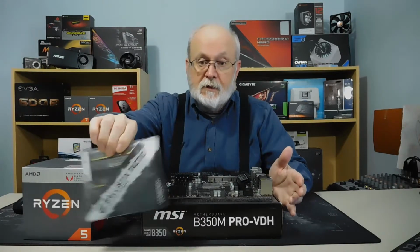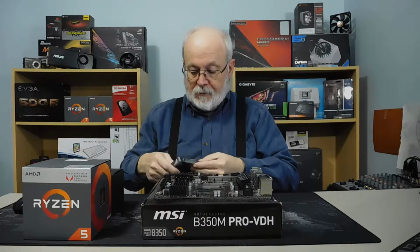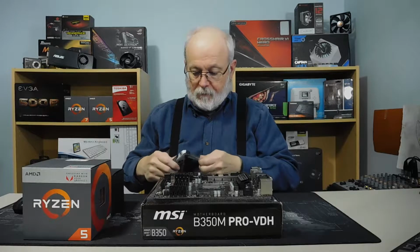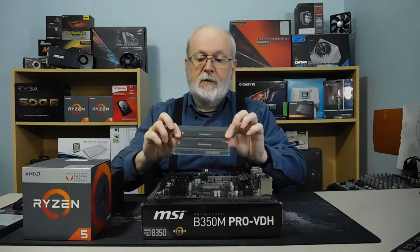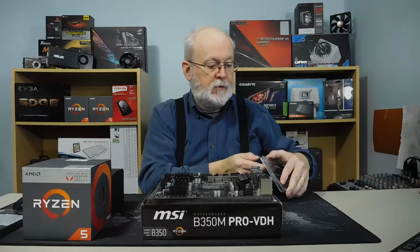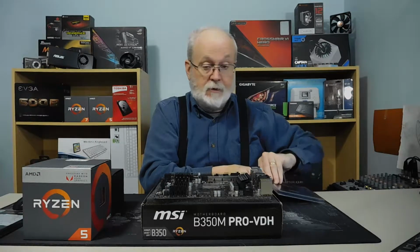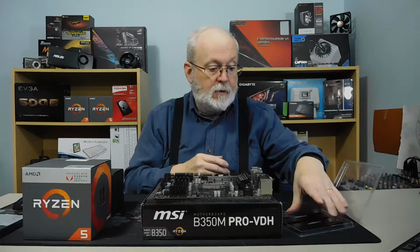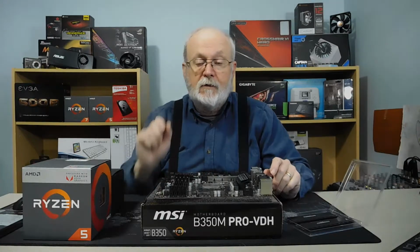So what I'm going to do now is I will open my kit of RAM. And on the Ballistic one, it comes in a nice little package like this here. And when I was talking about static electricity on the last one, this plastic is also static proof, or static resistant, I should say, plastic. So keep them in there until you're ready to install them on the motherboard.